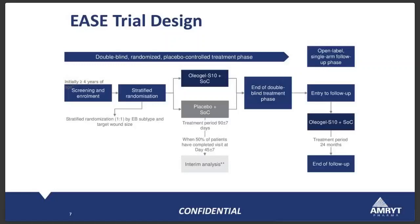That's important too. The other thing I should mention is that the focus of the study is for EB patients who have dystrophic EB, whether that's recessive or dominant, and junctional EB. But we're not studying EB simplex patients in this trial. If we're successful with the study and it looks as though the product is working, then we would probably do a subsequent study to look at EB simplex separately.